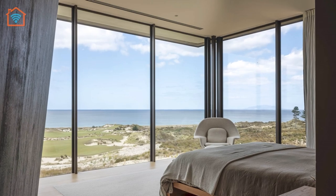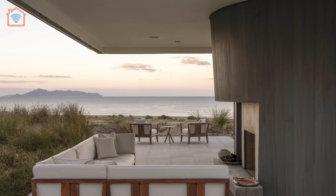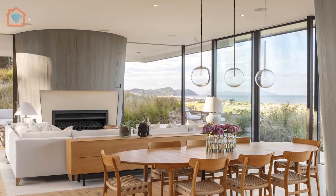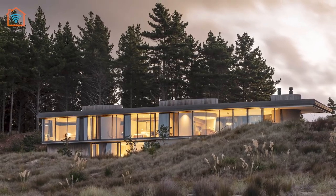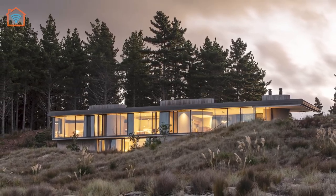On the north side, there's an open plan kitchen, dining, and living space that extends to an outdoor terrace. Within this area of the floor plan, two of the timber cones conceal the kitchen and a large fireplace, providing a feeling of enclosure within the open pavilion and unexpected spatial experiences.